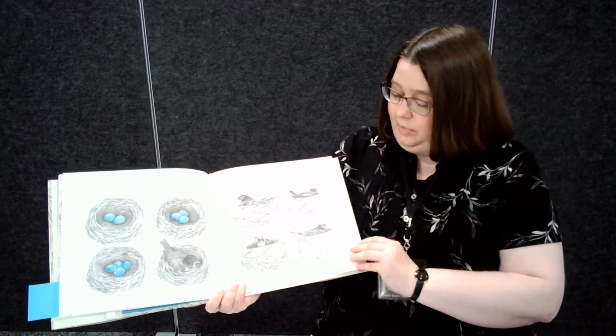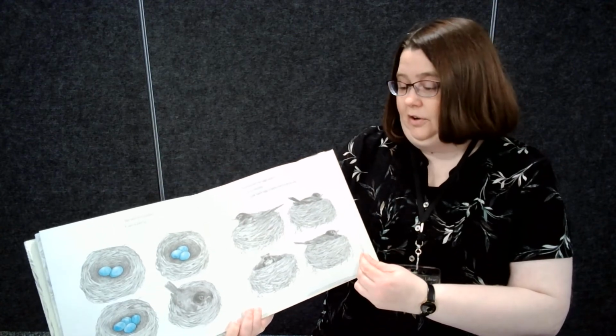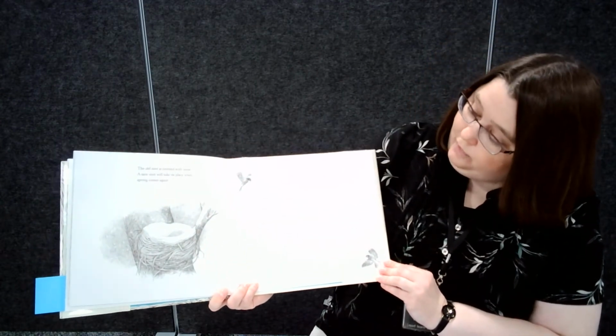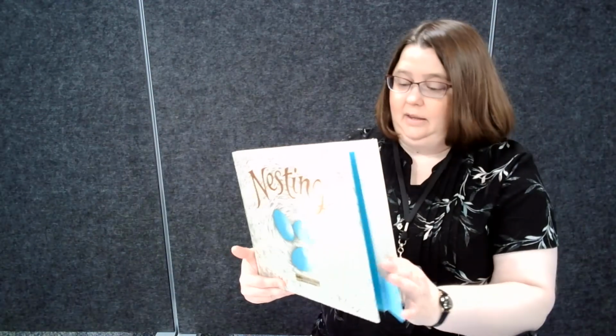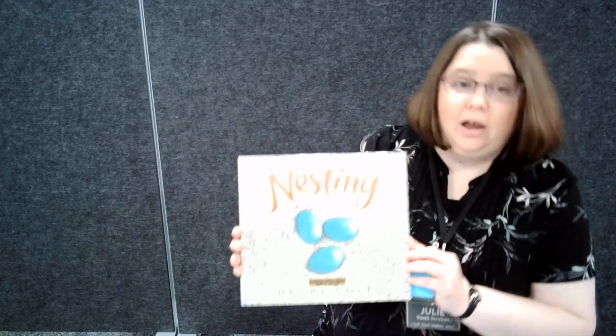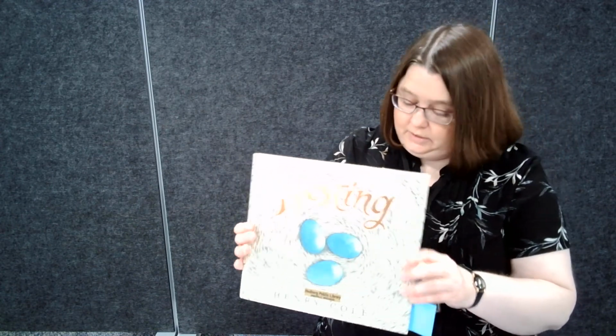And it follows these baby birds through their first year of life. And this story also includes some facts about the robins. And this story is called Nesting by Henry Cole, also found in the Natural World section of our picture books.